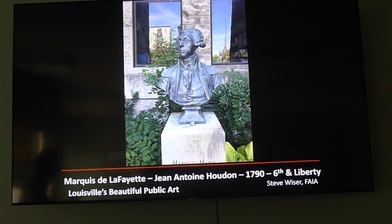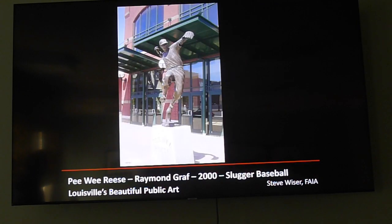After the Revolutionary War, Marquis de Lafayette did a grand tour of America. I think it was in 1826, I want to say. But he visited various cities in America, and one of them was Louisville. He came here and visited, and he probably gave a speech as well. And so to honor his visit here, we created this bust of him there downtown. So that's Marquis de Lafayette. Very famous French person in the American Revolution.